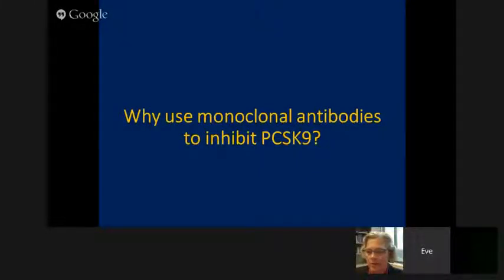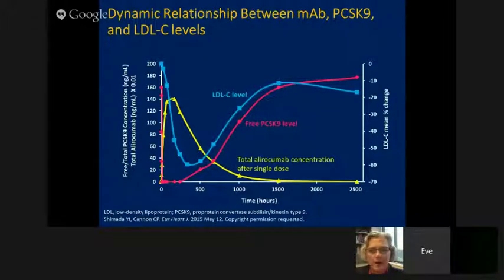So we talked about why they're monoclonal antibodies, but let's look next at why you would use monoclonal antibodies to inhibit PCSK9. This is some pharmacokinetics that we'll walk through here, and it really shows the dynamic relationship between the antibody, PCSK9, and LDL levels. You can see here in blue, this is LDL, and the levels are high, and you inject at time 0 the monoclonal antibody, and that's in yellow, and you can see the levels rise immediately, and LDL levels just plummet because all those LDL receptors are recycling. And then PCSK9 levels also plummet, but as the antibody gets consumed, you can see the free PCSK9 levels rise, and so does the LDL level as well, because the LDL receptors are now being removed from the circulation.